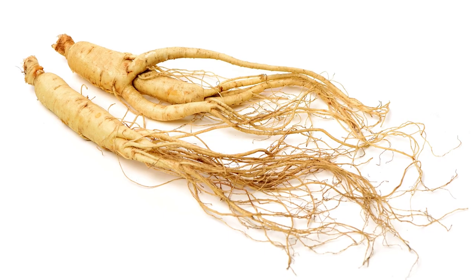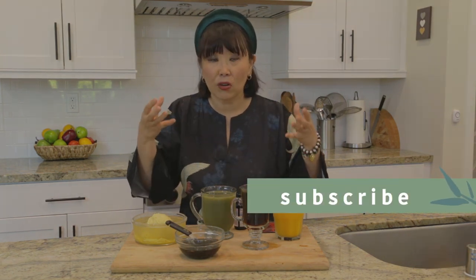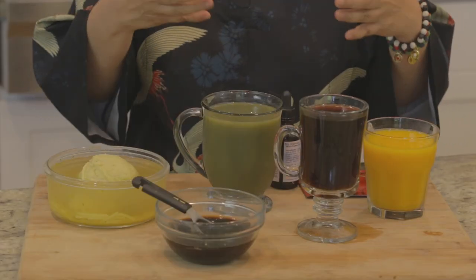I try to incorporate the Chinese classical herb ginseng into my life on a daily basis because it has so many health benefits. It boosts your immune system, it has anti-aging properties, it also helps you focus, and not to mention that it really helps you to revitalize your qi energy. You know how I talk about energy all the time, among many, many health benefits.